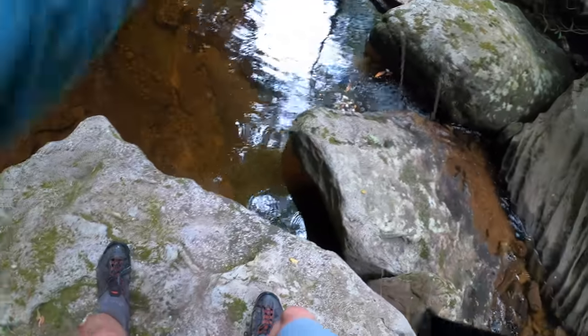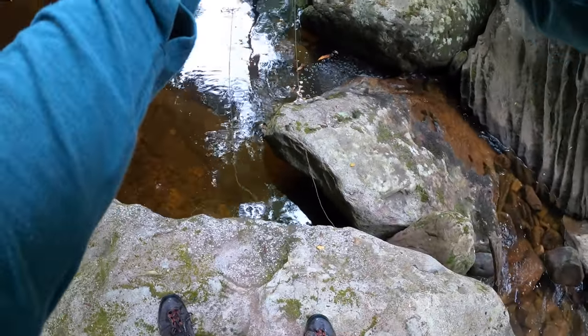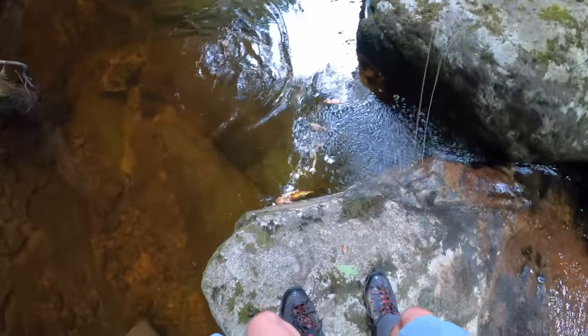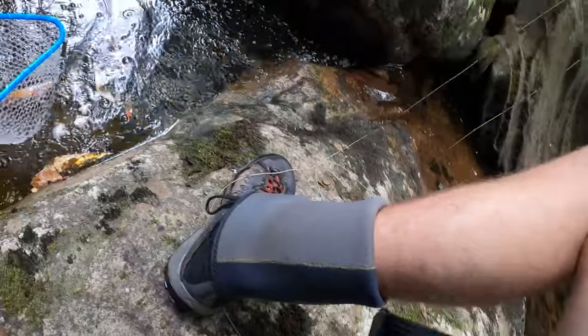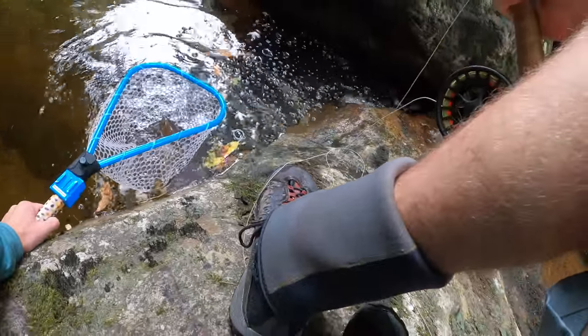I just hooked a huge fish, guys. Just hooked a huge one. Huge fish. Oh my God, it's gigantic. Do not pop off. Oh my God, it's huge. And he's colored up. Can you please get in the net? Oh, let's go. Oh, there's another big one in here too. Guys, this fish is huge.